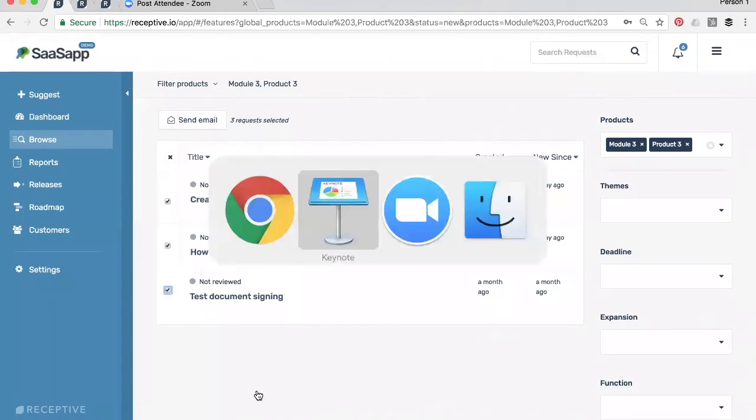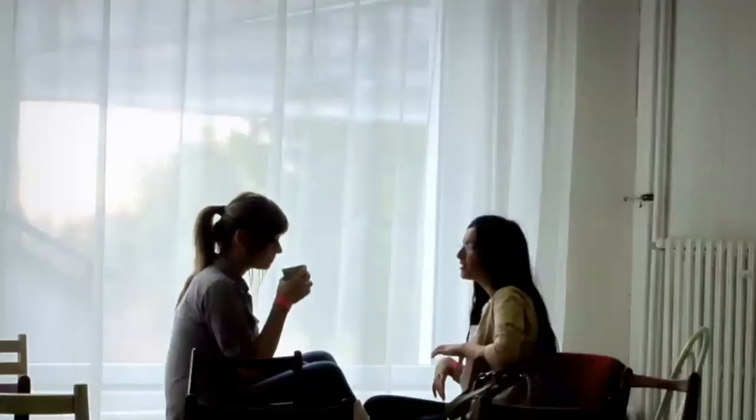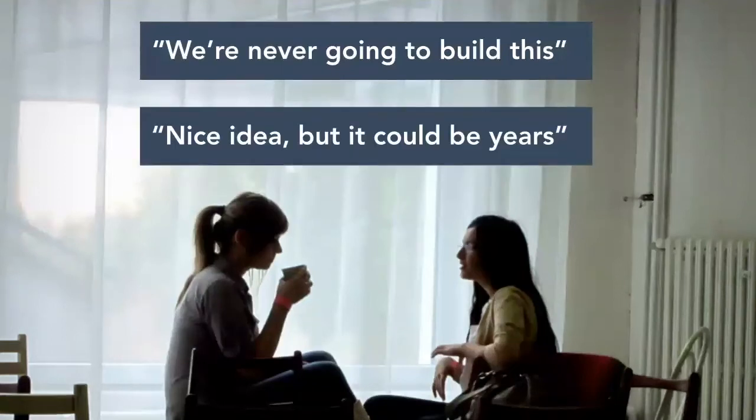So just to hop back to the keynote for a second, the second part of the process, once you've done that initial triage, is just another note on setting expectations. There'll always be things that you need to say no to, and that's actually a really positive thing, because if you're using Receptive and you've got your product feedback policy, it's inevitable that part of the process is saying no. So making statements like, we're never going to build this, or nice idea, it could be years.